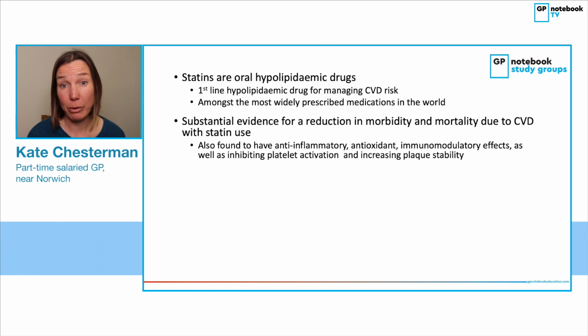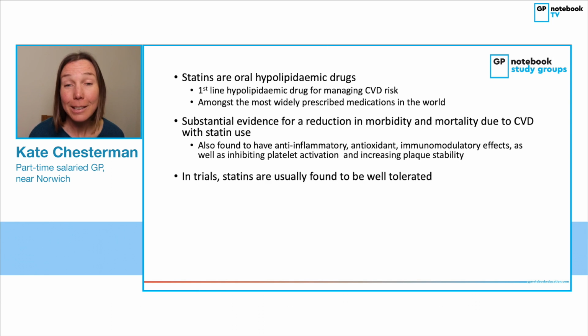There is really good evidence for their use, so substantial evidence for a reduction in morbidity and mortality due to cardiovascular disease with statin use. And they have additional benefits as well. They've been found to have anti-inflammatory, antioxidant and immunomodulatory effects, as well as inhibiting platelet activation and increasing plaque stability. Interestingly, in trials, statins are usually found to be well tolerated.